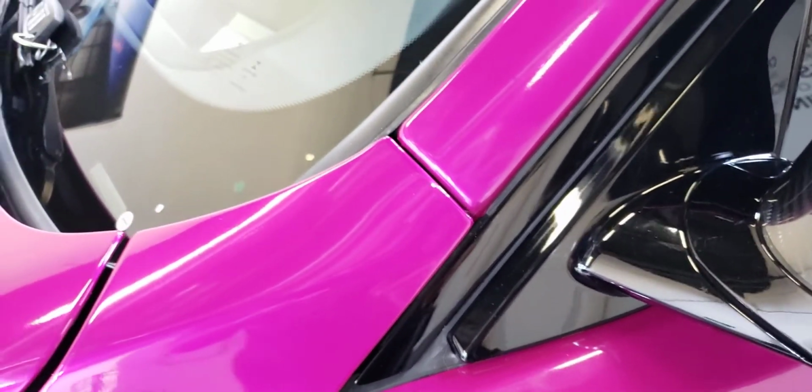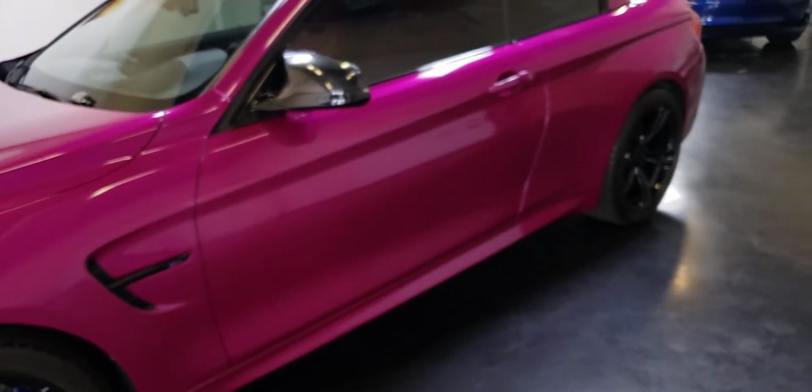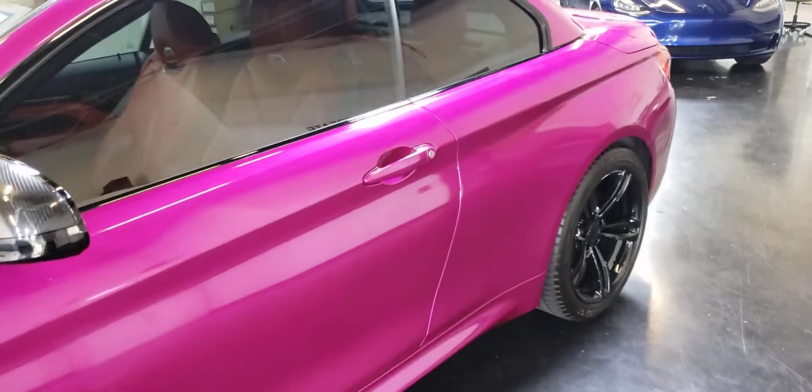And we can ensure that what you see is what you get. If you see them doing really good quality on someone else's vehicle, you can usually assume that they're going to do good quality on your vehicle too. Sometimes it doesn't work out like that, but you at least have a way better shot of getting a square deal whenever you visit a shop and see their finished product.